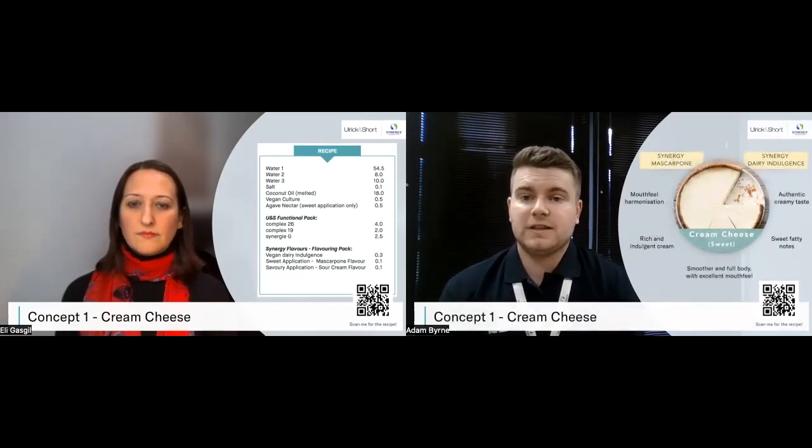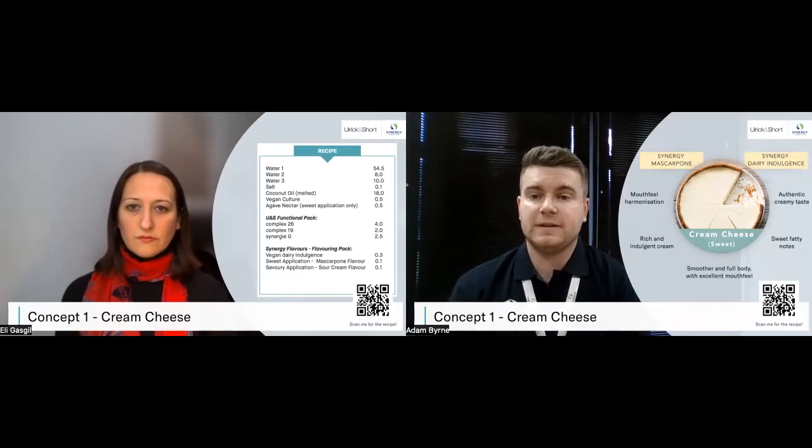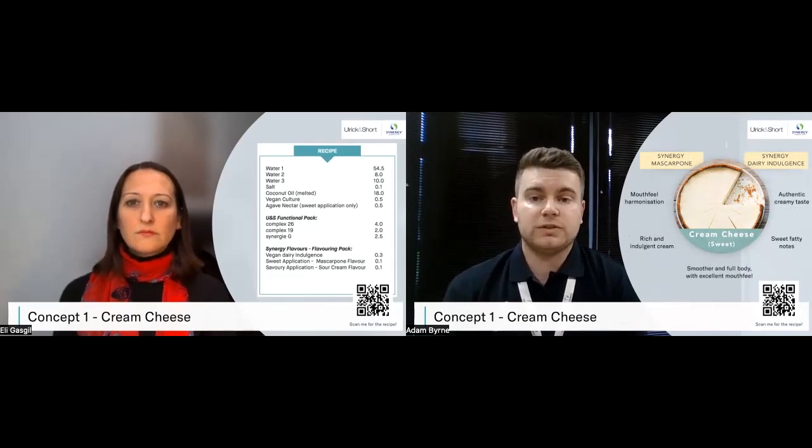For the sweet cream cheese, again, we've used a combination of flavour solutions highlighted in the yellow boxes. The vegan dairy indulgence flavour, again, assists in masking some of those coconut oil notes highlighted in Ellie's recipe sheet, and provides that rich, creamy mouthfeel base layer. In addition to that, we've used a mascarpone flavour this time, which works on top of the dairy indulgence to provide a directional profile to that of sweet cream cheese, building in some of those sweet, lactosey, milky and creamy notes. Both the flavours demonstrated on the screen can be declared as natural flavouring also.